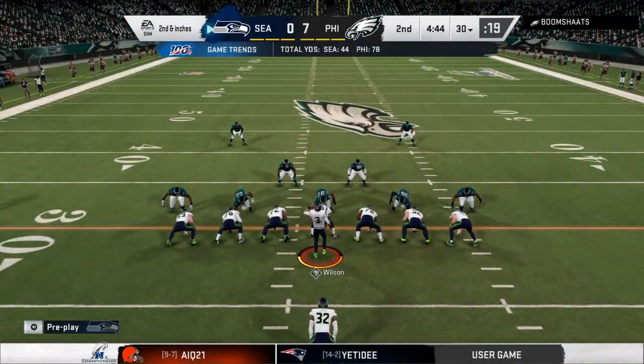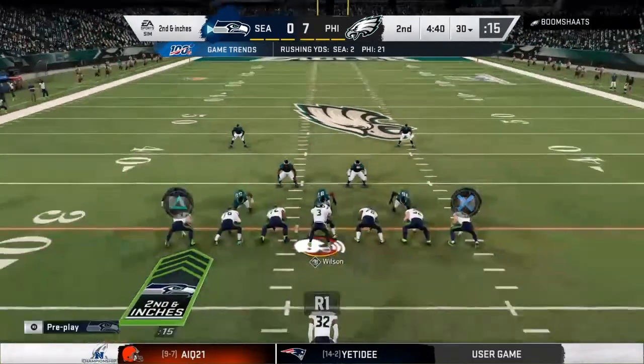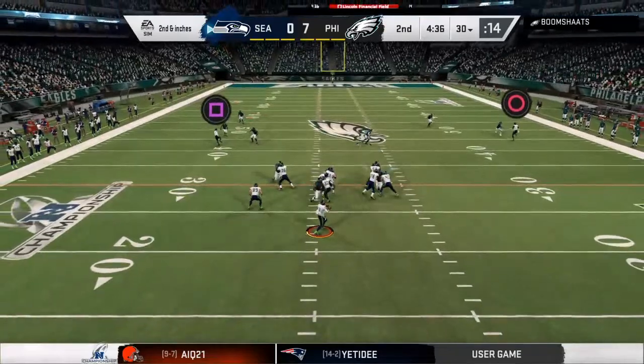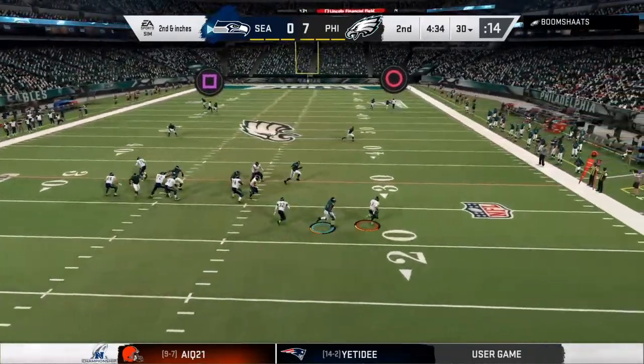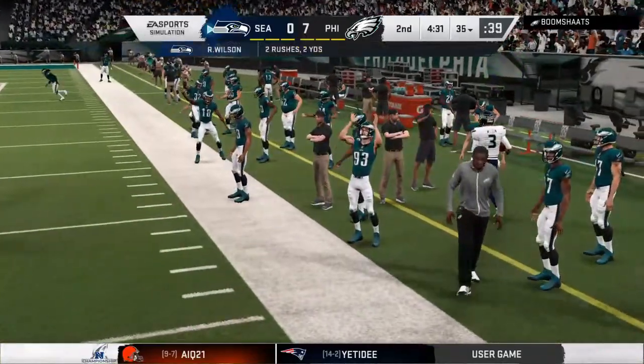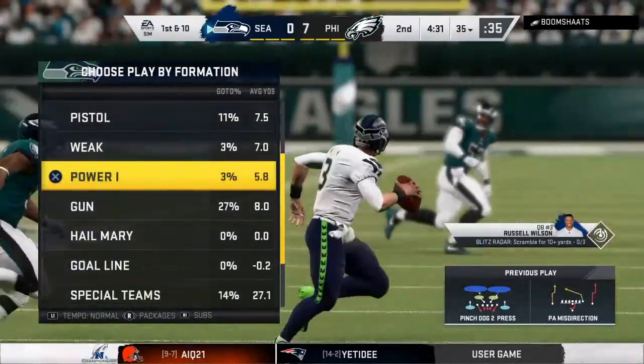So not quite a 1st down just yet as they come up on 2nd and less than a yard. This time Wilson will throw. Escaping the pressure right. He'll run it. And he's out of bounds, able to take this one up to the 35. A gain of 5, good enough for the 1st down.